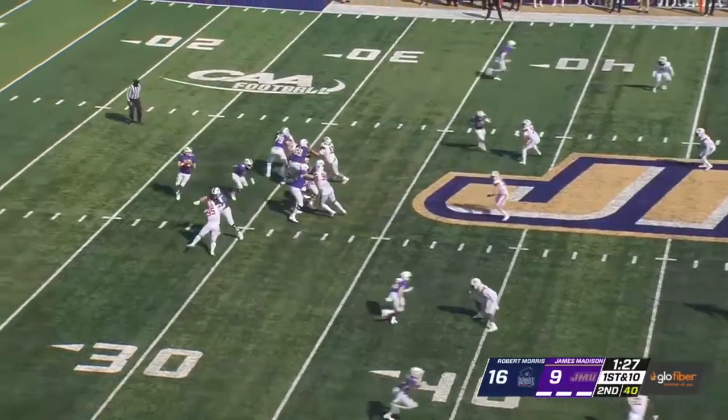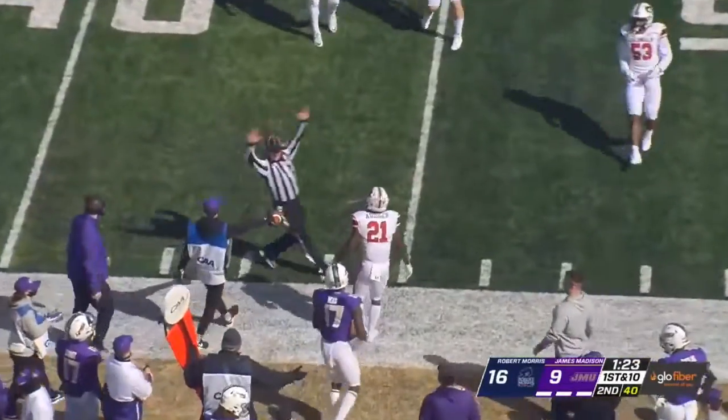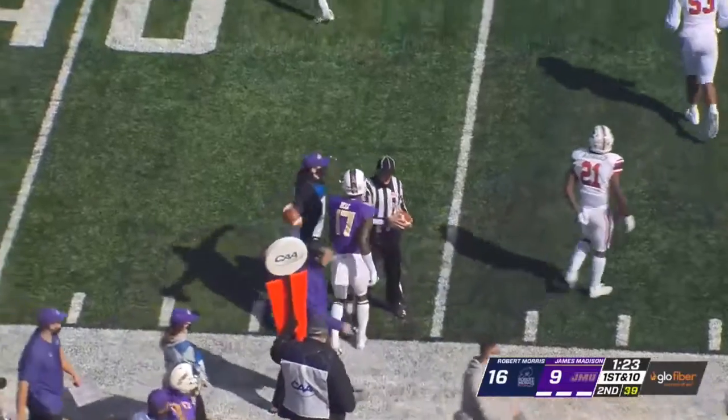Maybe establish some tempo again. Johnson will throw it once again. Flips it out. This time it's caught. Steps out of bounds quickly. That's Kendall Dean with the reception for the Dukes.